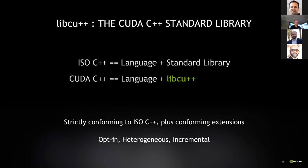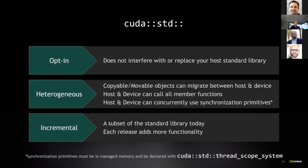And that standard library, of course, first of all, must be compatible with the ISO C++ initiatives. So we strictly conform to the ISO standard itself. And we add extensions to that idea that you can opt into incrementally as you start getting into the world of heterogeneous computing, so it doesn't interfere in any way with what you want to do. It does support moving data between devices, and host and device are treated equally, and calls to functions can be done either from the host or the device.